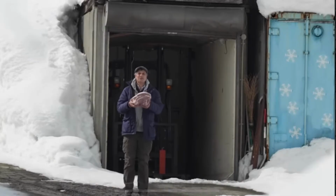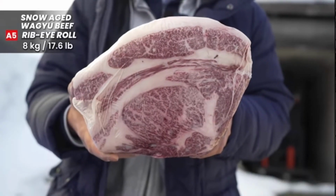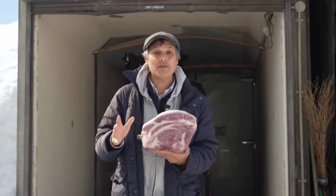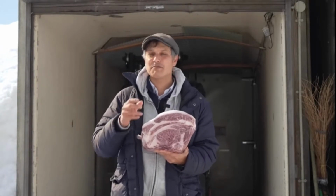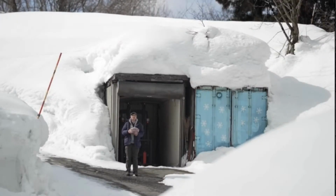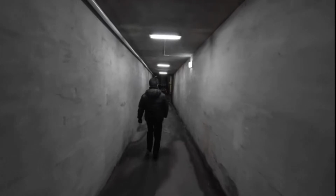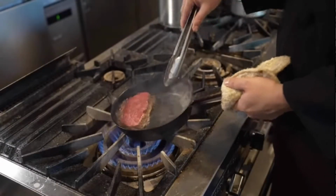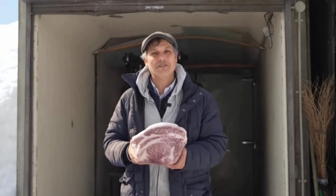I come out of this snow cellar, and you can see I'm holding up a massive ribeye roll. This has been aging for a month in a snow cellar, and there's advantages to this snow aging. Thank you, Hello Hi 821, for sharing the link. And this is the inside of the cellar. Look at them cut a block of that Wagyu steak. Oh my gosh. This was cooked just about 400 meters from here.